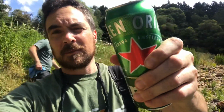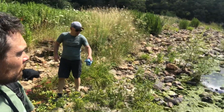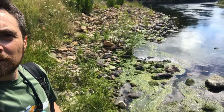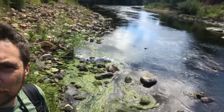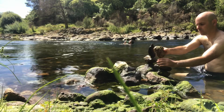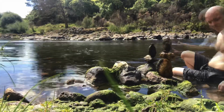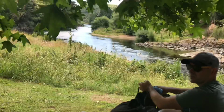Stopped in this picturesque little spot for a swim. Beer. If I can't get to Amsterdam, I'm going to bring Amsterdam to me in the form of its delicious beverages. What do you reckon? I reckon we should get past the seaweed and get in. Righto. Start to the year.